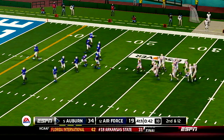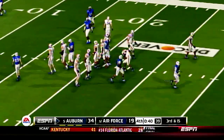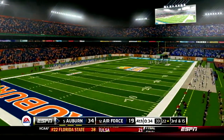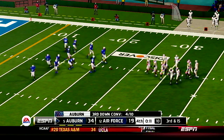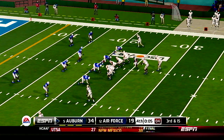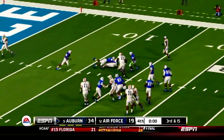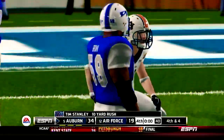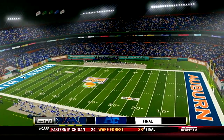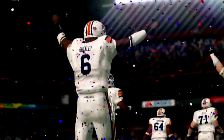Here we go. We have less than a minute to go. And he'll just take a knee here to kill the clock. Check 59. Mike is 59. And down he goes at the 12-yard line. So that's going to do it. The Tigers with the victory, 34-19.